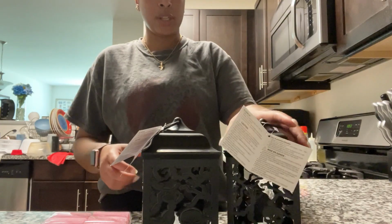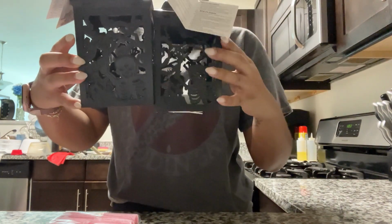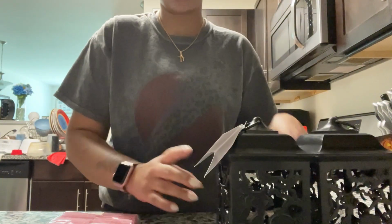So for Dollar Tree, I got these two cute little lanterns. They were $1.25, and they come with a little light inside. I do have to add batteries. And they just have some skeletons and some bats. I'll show you when it's lit up.